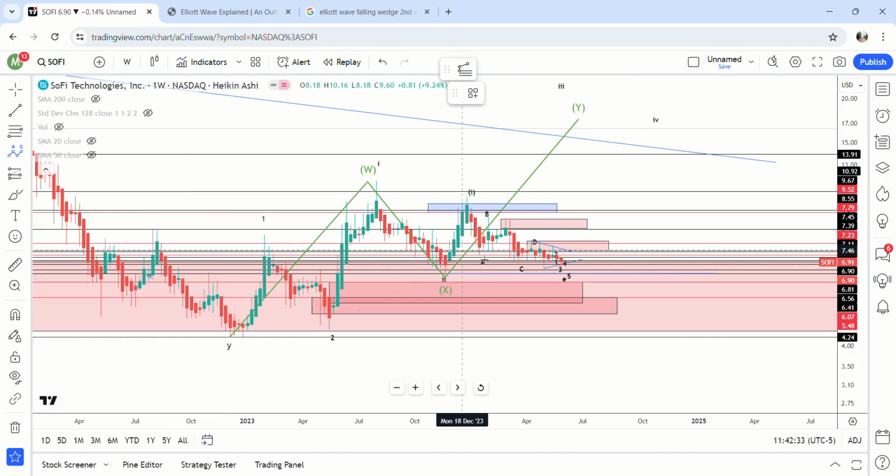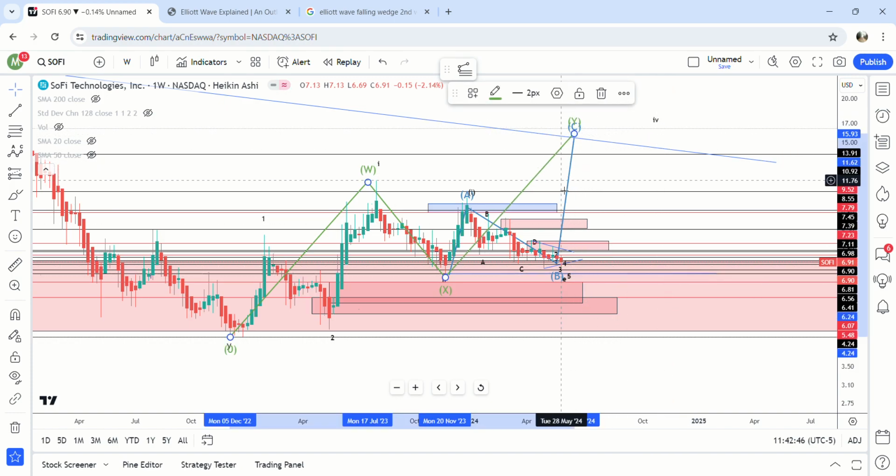This would be A. This would be the falling wedge right here. And we break out and make a C wave like this, up here to maybe 14, 15 bucks like that, and that would be the Y wave. The problem with this one is after this is finished, this is not a bullish pattern at all.